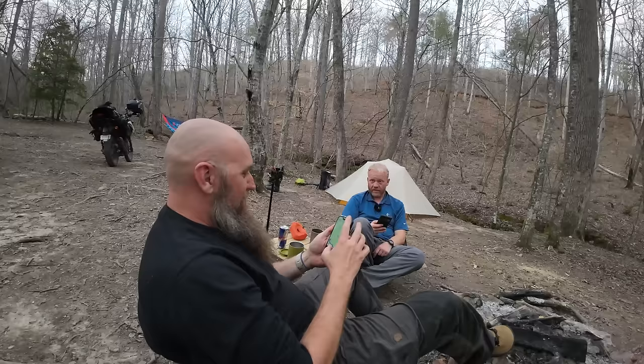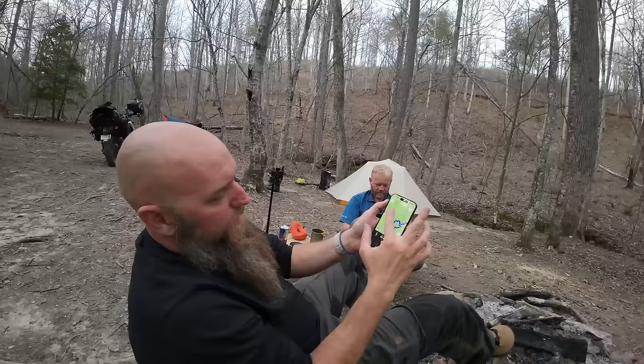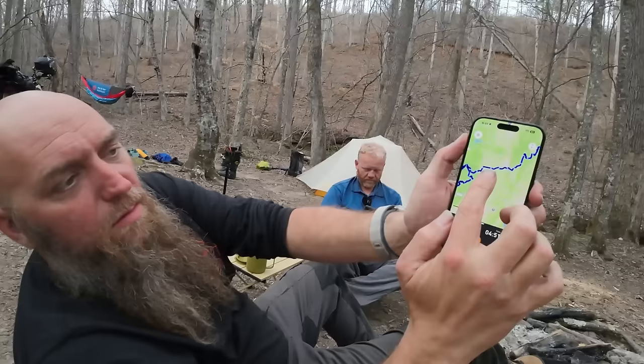So let's see if I can turn this around. I don't have any signal, but they have a loop here that we're not going to be able to do, we don't even know if it's open. There's some people saying it might be open, it might be closed. We just don't have time. So we'll ride this, and Dalton is like right there.